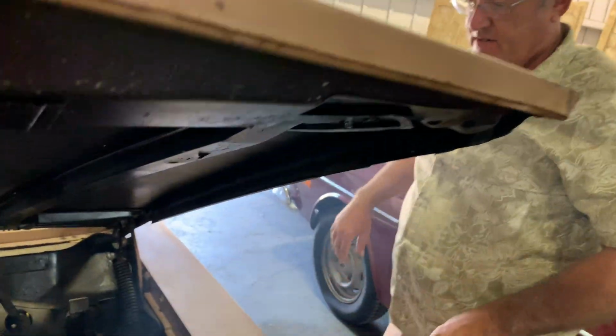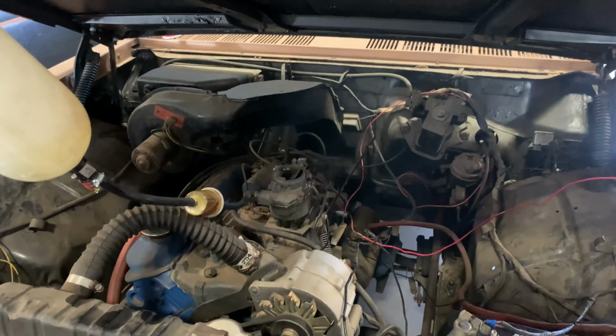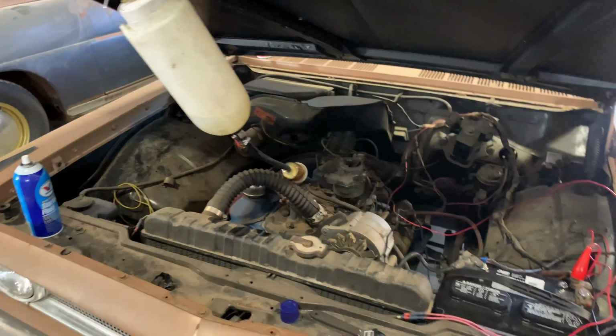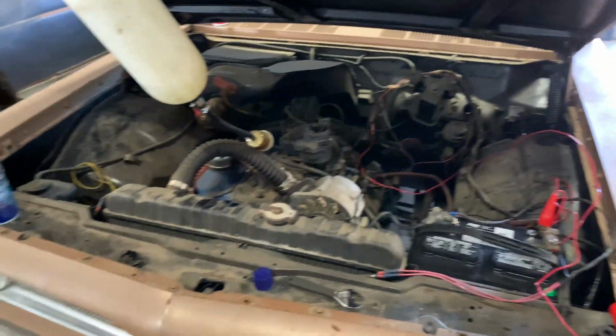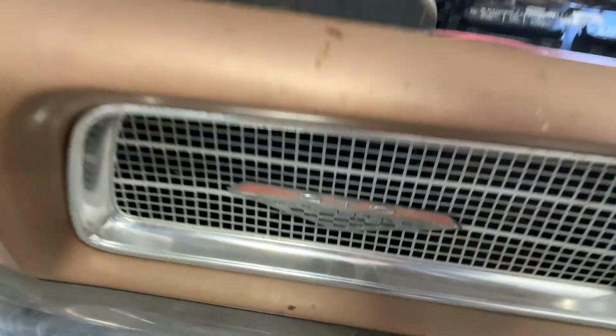Okay, so we got a running hot rod, I guess. We have a running something. It needs an exhaust. You people on YouTube are probably deaf right now. What? What? Yeah, exactly. So now we have a running 63 Pontiac 4-cylinder drag car, GTO.